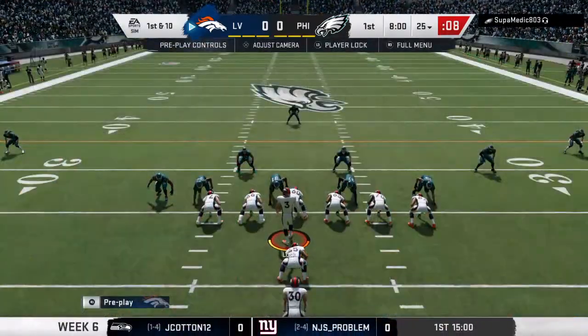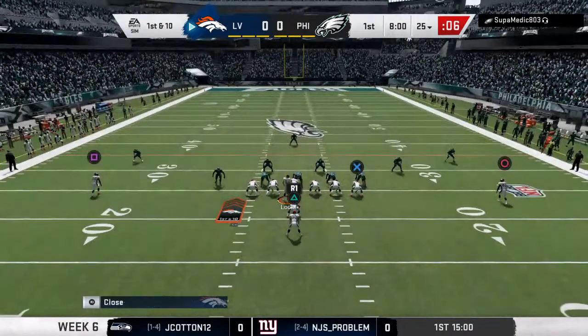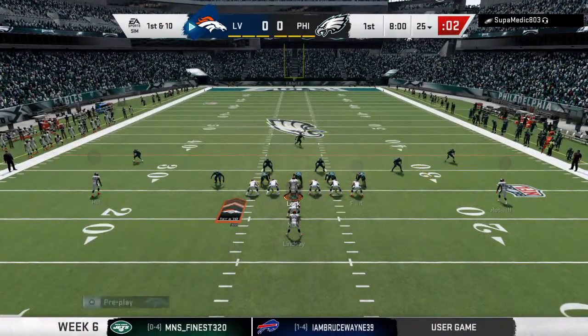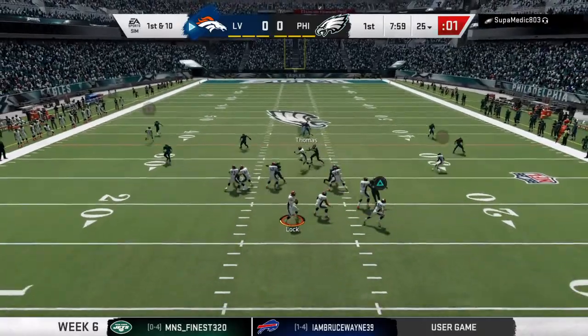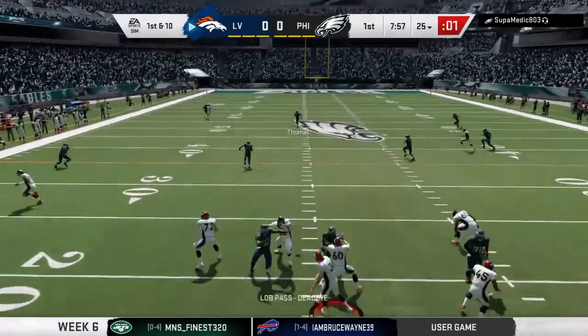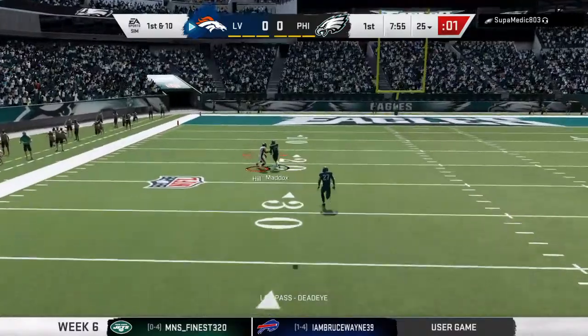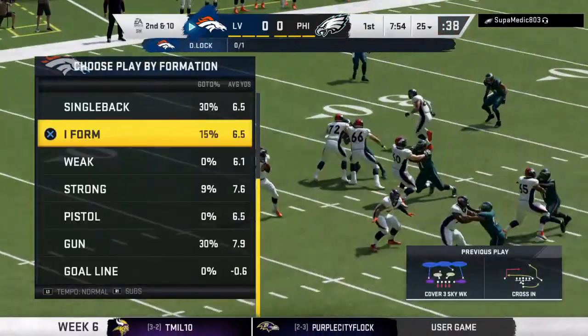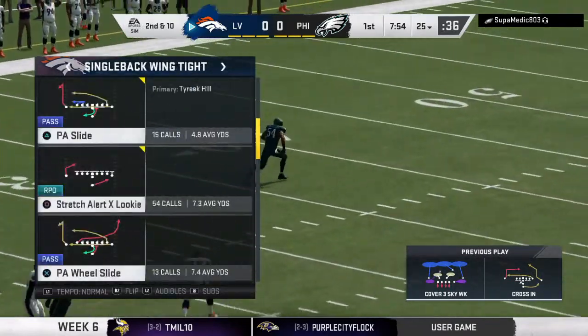Ready. Check Mike 54. Mike 54. Block taking the snap at 1. Oh, he's going to air it out right away. And that is incomplete. Took a shot there on first down, but he couldn't reel it in.